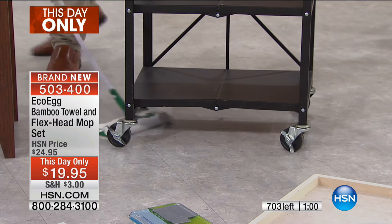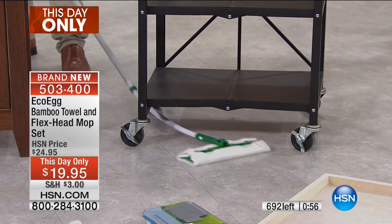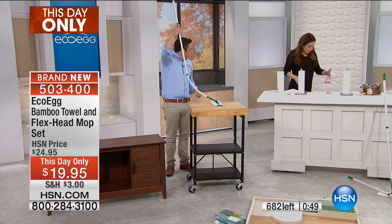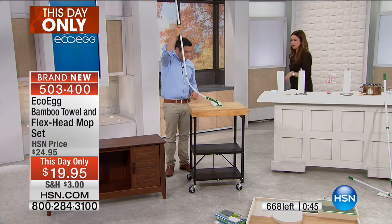They're great for dusting as well. Yeah, so just spray them with a little bit of water and now you can dust your floors right underneath. Look at that. Nice. With that 18 inches of flexible head. Have you ever seen anything like that before? No, and the fact that you'll reuse them over and over again. You can put them right on your traditional paper towel holder so you always have them on hand.